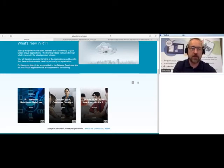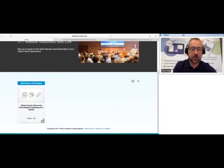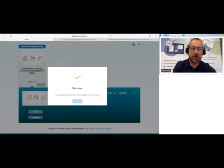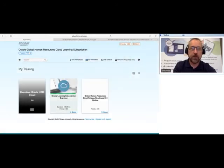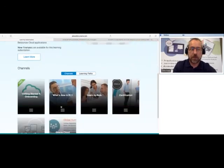And then obviously we have here the new features as well. If you notice down the bottom, there's a little queue option. If you click on queue, that will give you the option to add this particular piece of learning to my learning. So if you hit queue here, that will put that into my learning. So if I then go back up to my training at the top, you'll see that learning piece is now in my training.